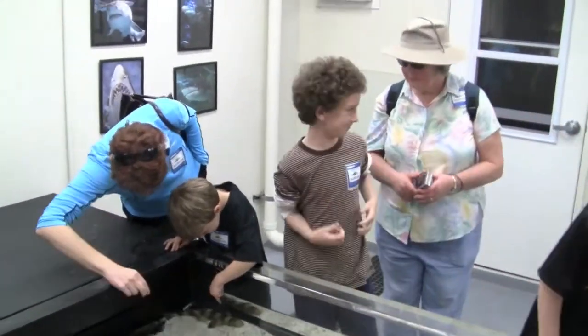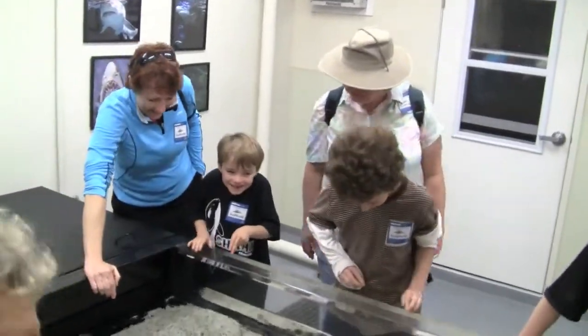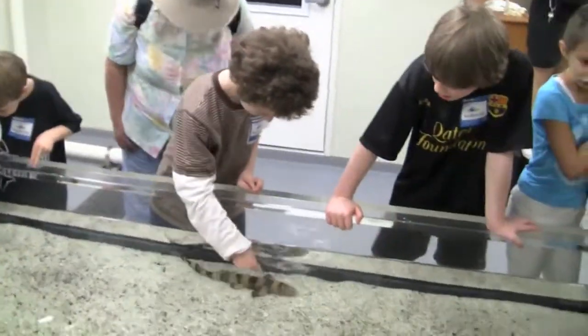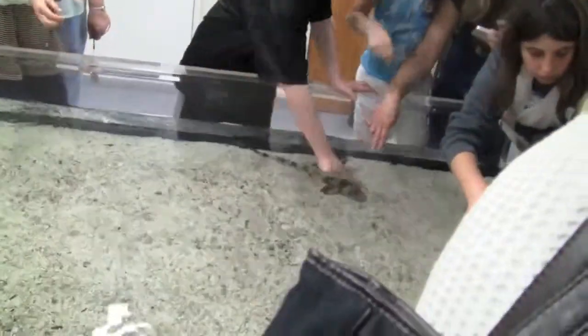Now, inside this pool are the brown banded bamboo sharks. They have the brown stripes. And then we also have white spotted bamboo sharks. They have the white spots and the brown stripes. Now, the bamboo sharks are a very hardy species. They also reproduce very quickly.